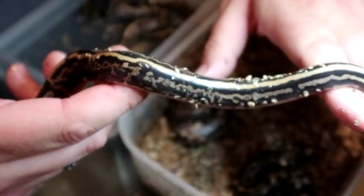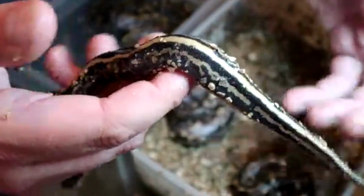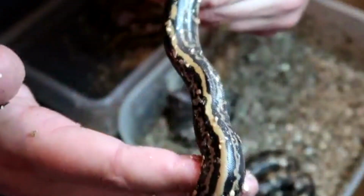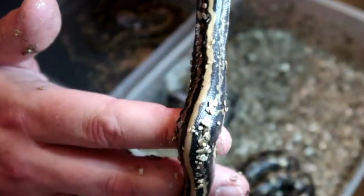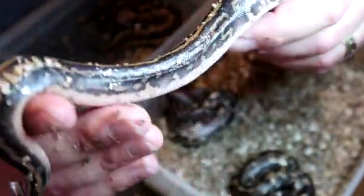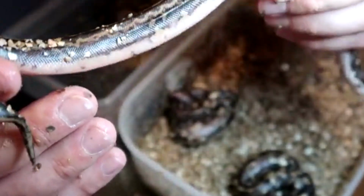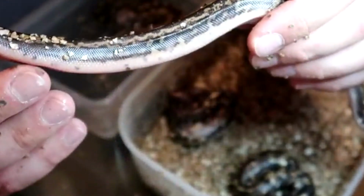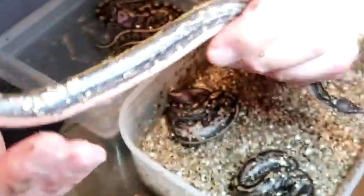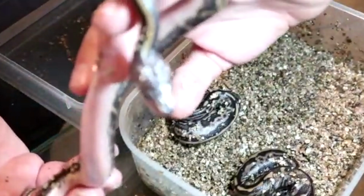See that? I think the leopard is in there. Possibly leopard phantom, black pastel maybe. Possibly with a yellow belly. Because when I show you the last one, you'll see why I believe that there is cinnamon instead of the black pastel. There we go. Stunning looking snake nonetheless. Absolutely beautiful.